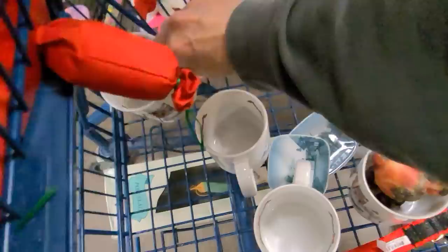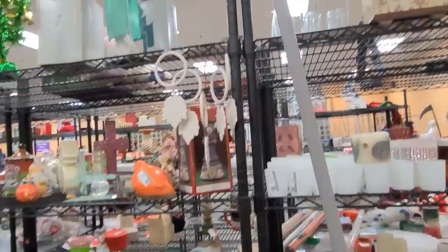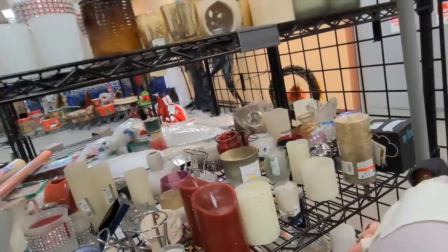So let's get these two in the cart. And I will take a second in a minute to look several things up at the same time. It's an interesting little doll. She is $5. So I will pop her in the cart and think about her.